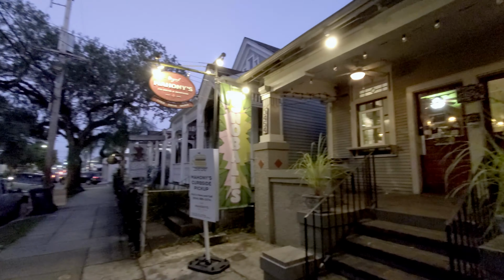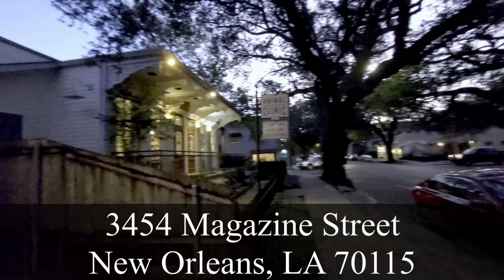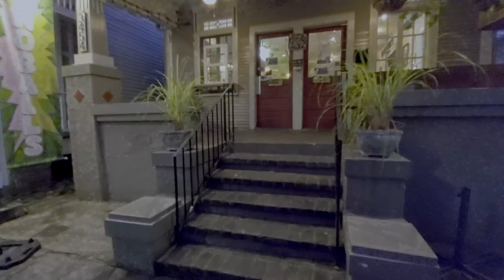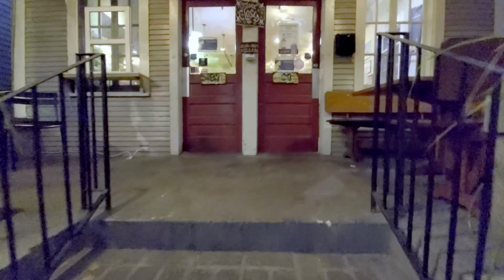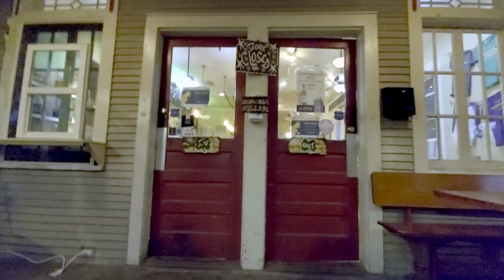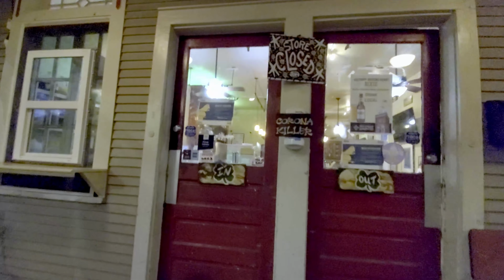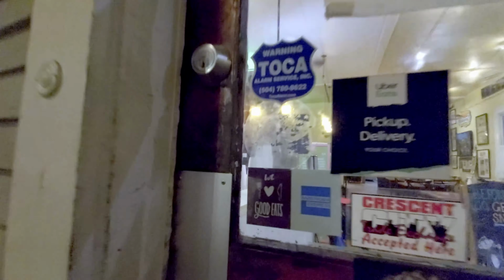Mahony's is located at 3454 Magazine Street in New Orleans, which is about 15 minutes and 3 miles away from the French Quarter, but they also have a location in the French Quarter. This is the original location here, though, in Uptown New Orleans, and they opened back in 2008 and have gone through multiple owners since then.